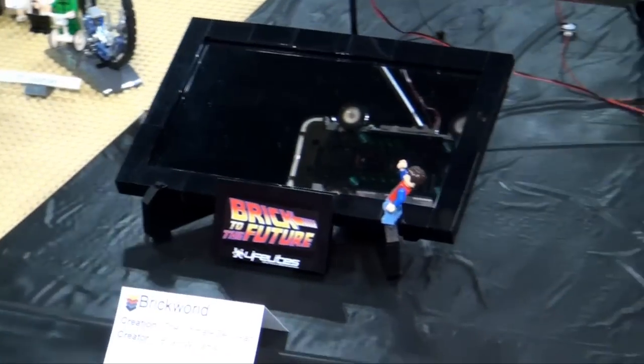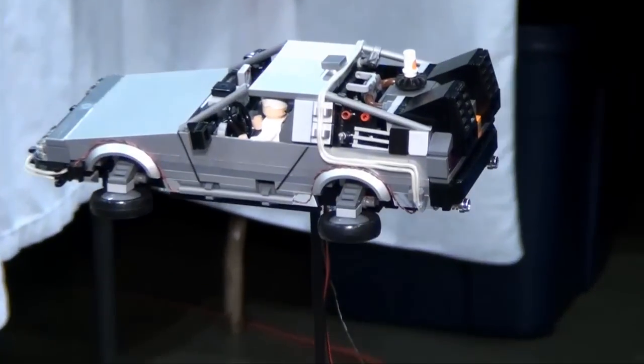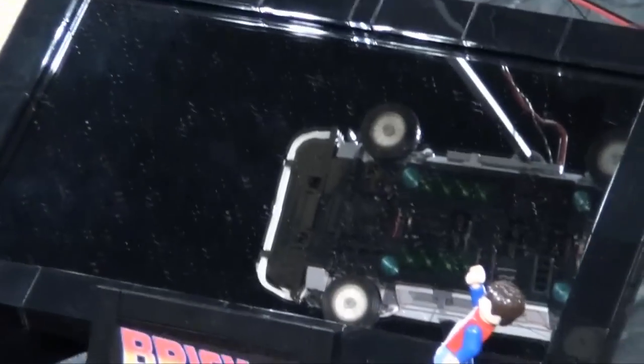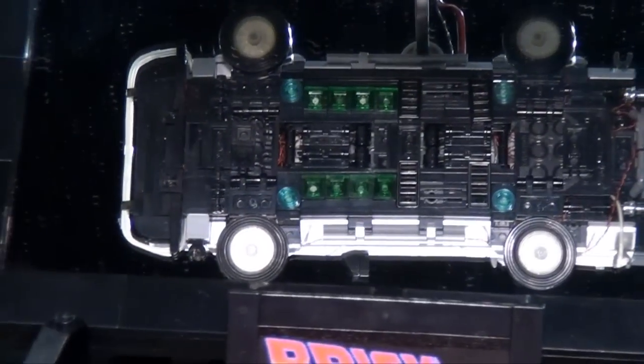And then here, Brick to the Future. This is the theme of Brickworld this year. So this is Brick to the Future, a DeLorean. And it looks like he's using metallic silver there as the color. And it looks like he went with the mirror technique we were talking about with Peter's spaceship earlier, so you can see the underside of it, which is always cool. Kind of see more detail of the build.